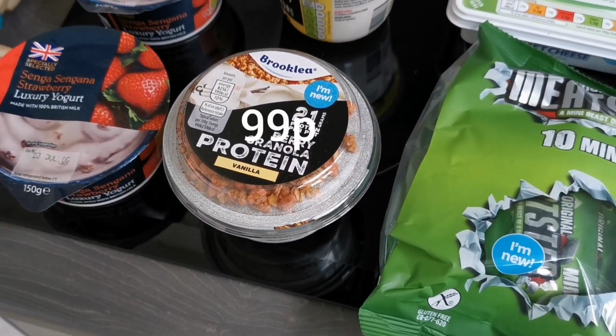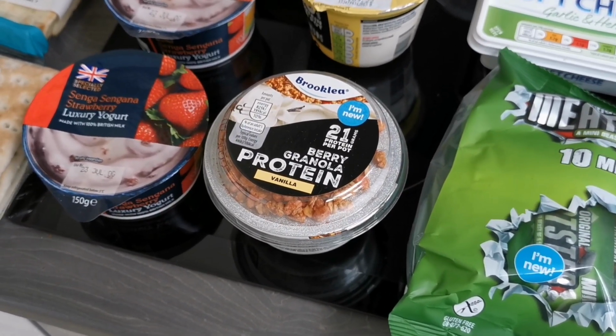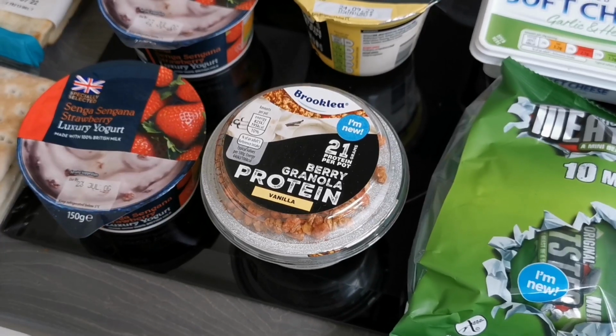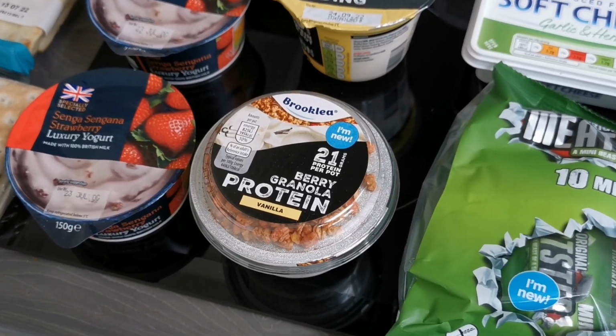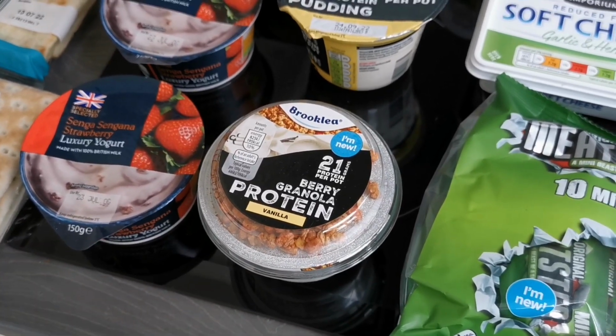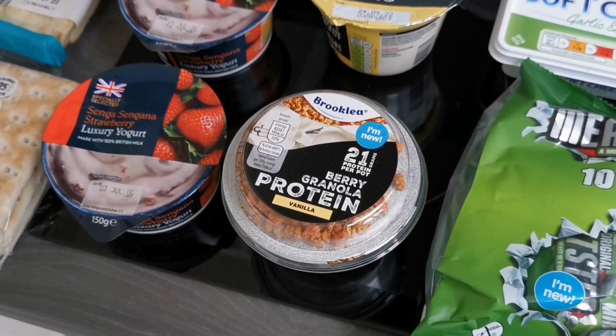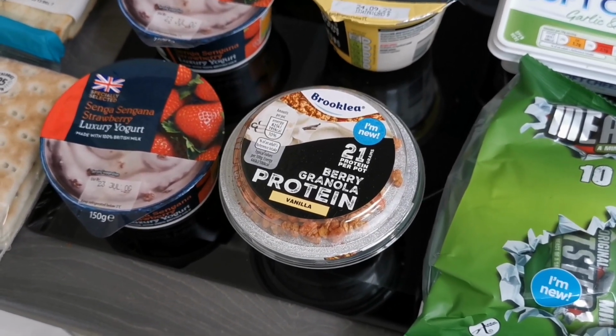I've had these before, these granola pots. Again, I am a bit boring. I've gone for vanilla, 21 grams of protein per pot. These really do make you feel very full for quite a long time. But I don't have them every day. On my Herbalife diet, I can have two snacks a day. I don't have a yogurt more than a couple of times a week.